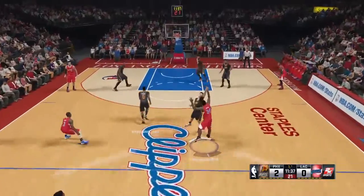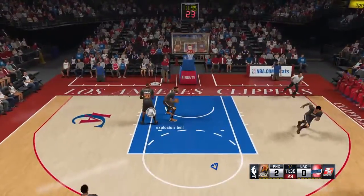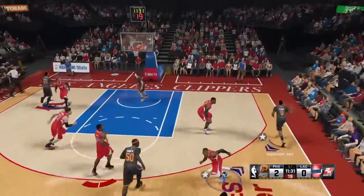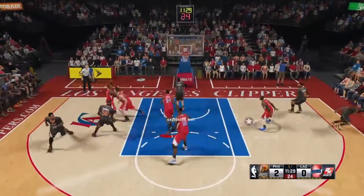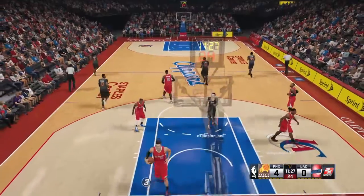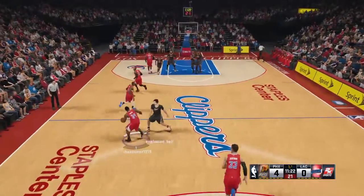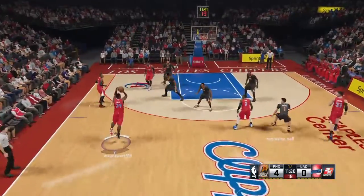Phoenix on defense. It's Drummond with the rebound. Not sure what he was thinking there. That's embarrassing. You think? I mean, come on now. Doesn't he realize there's a game going on here? And the layup just gift-wrapped right there. I mean, he had a clear path to the basket.